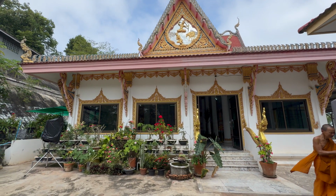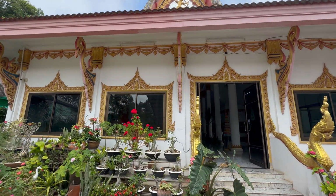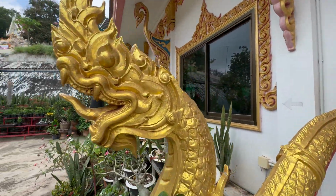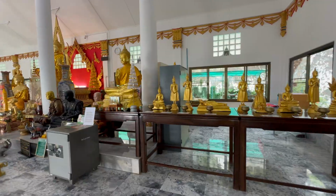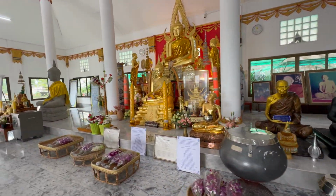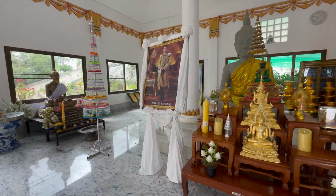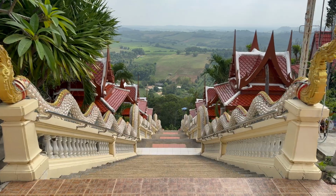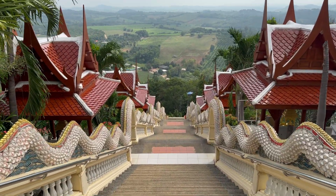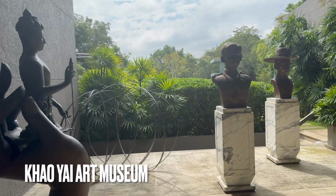As you're heading back down the hill, you'll spot lots of monks. There's another building here that has really awesome gardening, so if you're a flower fan or like bonsai trees, take a look. As we skip through the space, you're going to see there are plenty of different golden Buddhas. Most of them are in the seated position, as well as bouquets of purple orchids and a portrait of the king. This is the view from the very, very top, so you can appreciate how green Khao Yai is. It really is a beautiful rolling hill region.